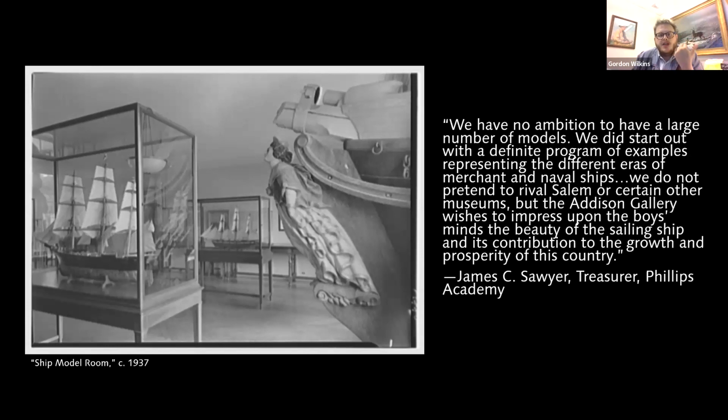And this model ship collection was really the vision of James Sawyer, who was the treasurer of Phillips Academy and a very close friend of Thomas Cochrane, the Addison's founder. Sawyer thought that it would be a good idea to assemble a collection of model ships.